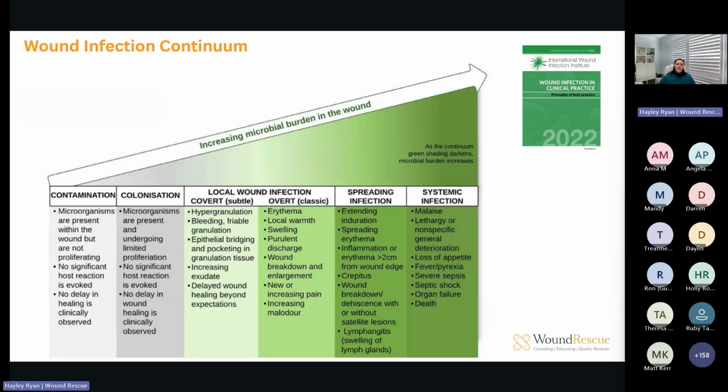The other part of this document that I really, really like is how simplified they have looked at the wound infection continuum. And what they can show here is that there are 5 stages. So your general contamination, colonization, local wound infection, and then spreading up to systemic infection. So in general contamination, it might be a little bit red. It might have some swelling. You might have more purulent exudate. It doesn't necessarily mean that you require antibiotics at this stage.